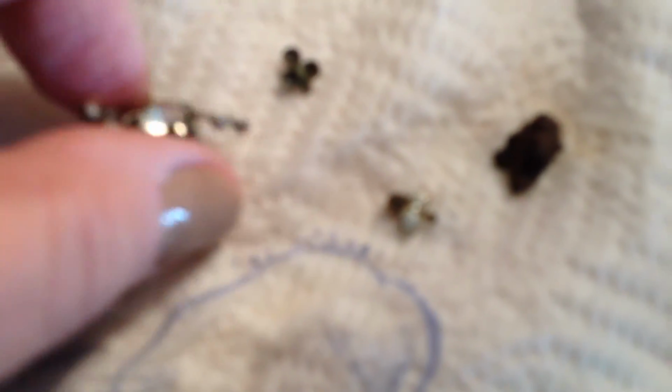So here's what we have. Let me get some more light on here, if I can. I still don't know what this piece of metal is. I'll have to clean it up some more. Love the marble. And this thing, I'm guessing that's junk jewelry. There was like a turquoise stone in it.